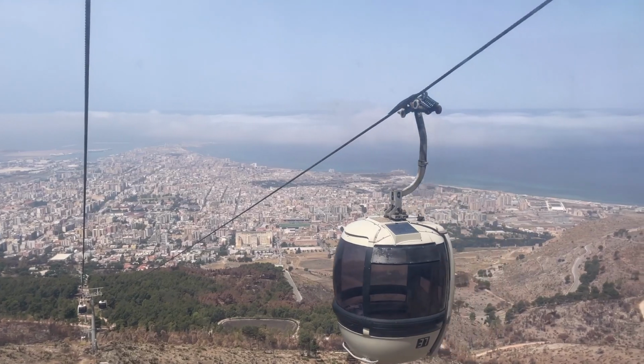The bus leaves from the port of Trapani and takes about 40 minutes along some very steep and windy roads to arrive at Erice. But there are only about 4 buses every day. If you have a car, you can either drive all the way up and park on top, or you can park down to the funicular and ride up.